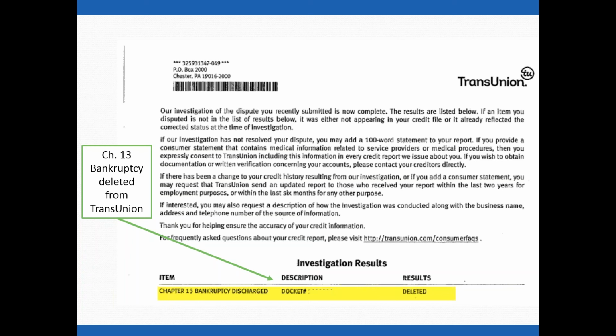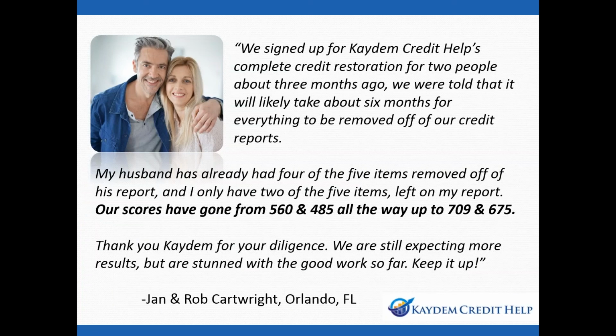This is like a document that was sent to one of our clients to prove to you that what we're saying is definite and actually works. You can get these items removed, despite popular belief and what you might have heard about credit repair companies in the past. There's definitely some negative reputation out there for credit repair companies. But if you're working with a reputable company, you're going to get results.